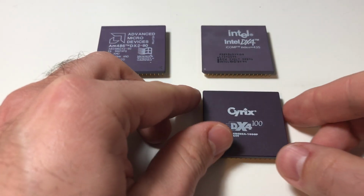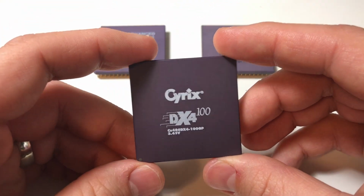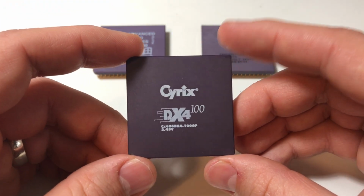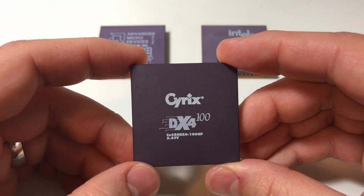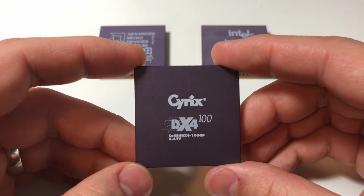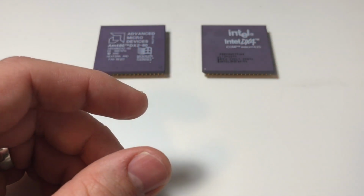Next, we'll talk about the Cyrix DX4100. Again, performance-wise, it does pretty well, and I think it would work just fine. I'm just a little bit disappointed in the gaming performance from this, at least compared to the other chips I tested. It is a 3-volt part, so it does have that going for it. But again, I can only pick one chip, so I think I'm going to pass on this one as well.